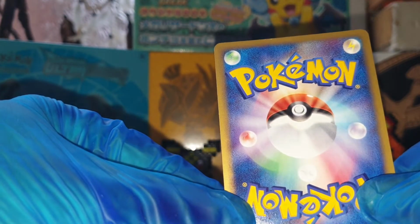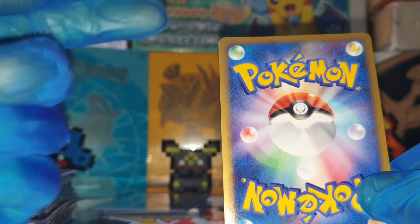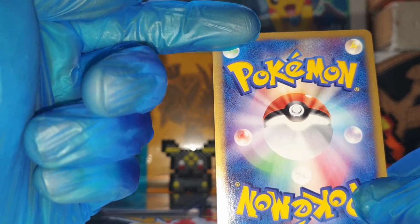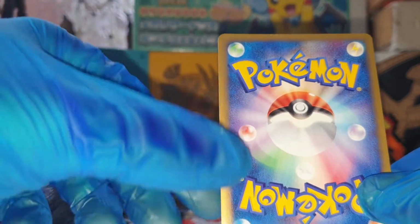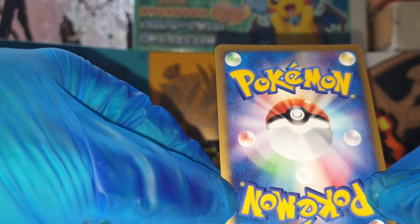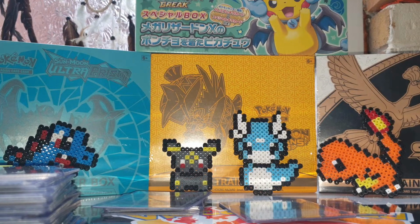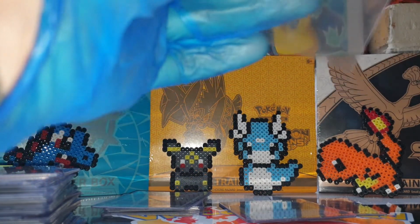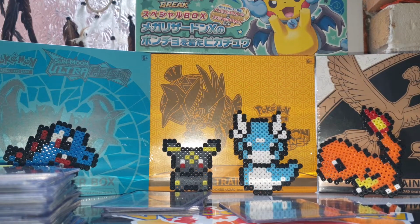So look at the back. Now the back has a few little dots just up here. I'm just gonna see if they come off. No, they don't come off, so I'm not gonna force that issue much. So yeah, that's a nice card. I'm gonna go ahead and give that one a PSA 9. There's not really any significant damage to it, just that little bit of silvering in the corner.